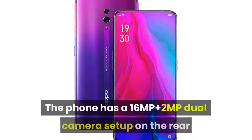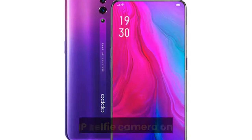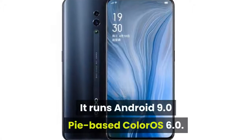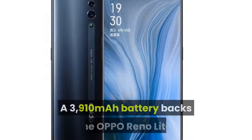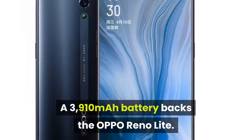The phone has a 16MP plus 2MP dual camera setup on the rear and a 16MP selfie camera on the front. It runs Android 9.0 Pie-based Color OS 6.0. A 3910 mAh battery backs the Oppo Reno Lite.